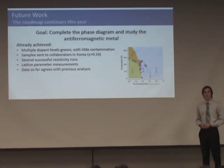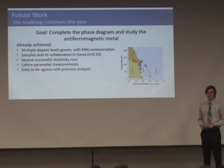To reiterate, we have successfully grown several dopant levels with very low contamination, low enough that we've been able to send some to our collaborators in Korea. We've also conducted successful resistivity measurements and lattice parameter measurements.